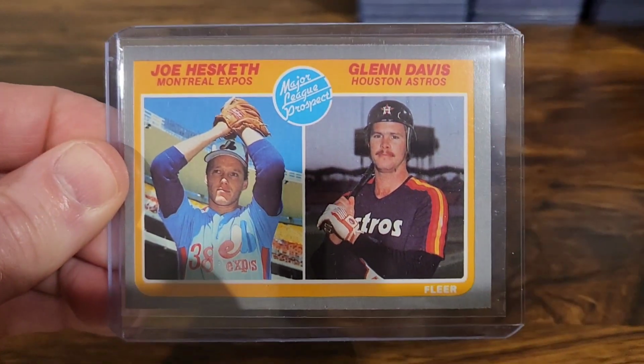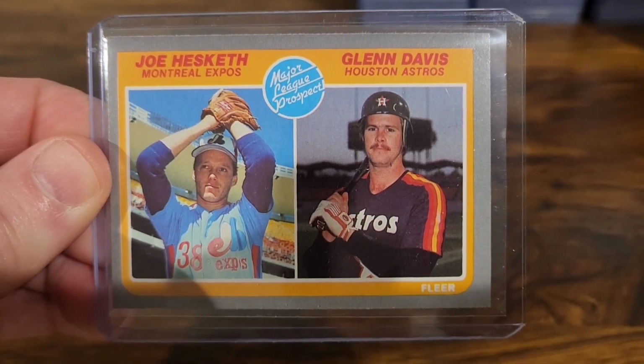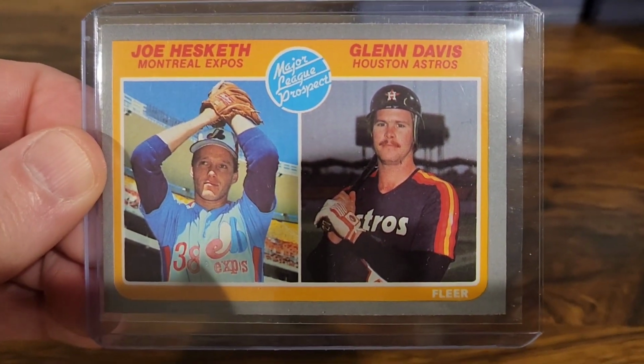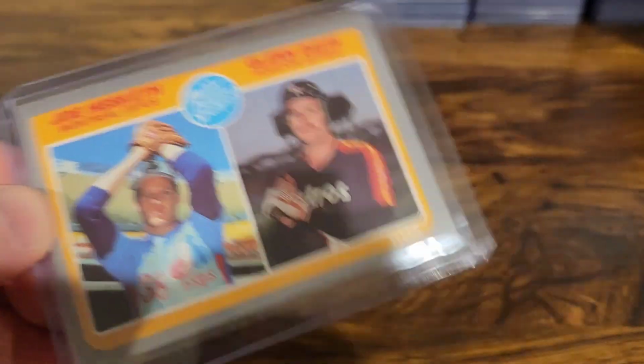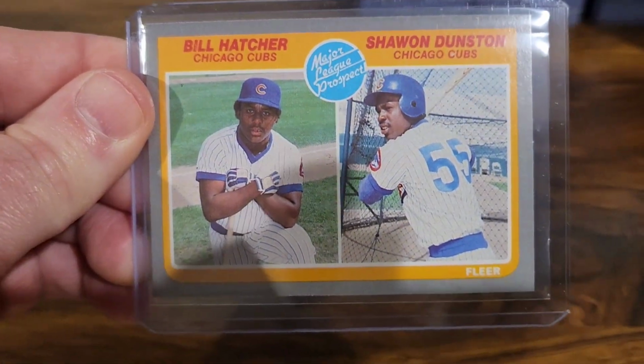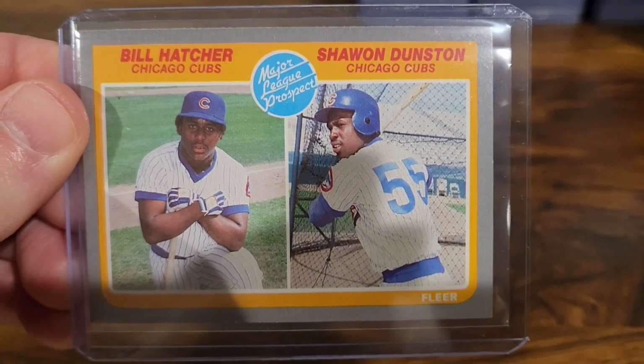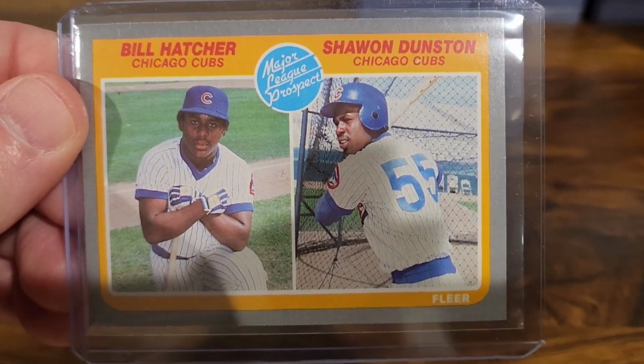And then Glenn Davis was a big-time star when he first came in the league, a big slugger, and then he dropped off very quickly. But this card would have had significant value in the late 80s, early 90s. And then here is Billy Hatcher and Sean Dunston. Sean Dunston was pretty big there for a while, again in the late 80s, early 90s. So this card would have had some pretty decent value around then.